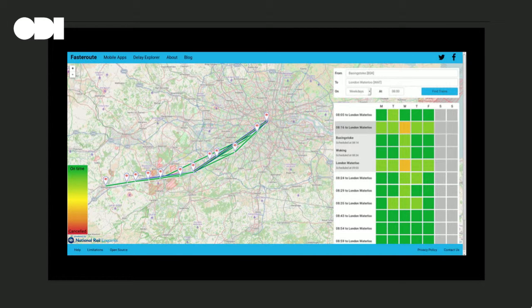So the three stops on that train, it goes from Basingstoke and then Woking and then Waterloo. And you can see on every day the colour getting a bit worse on the spectrum in that last bit up to Waterloo. So basically what's happening, that train's doing all right up to Woking, and then probably rush hour congestion on the way into Waterloo is holding it up, so it always seems to be late.